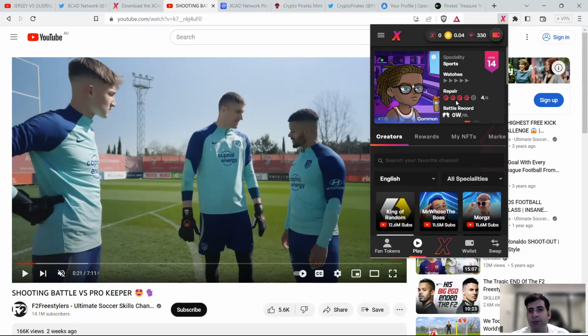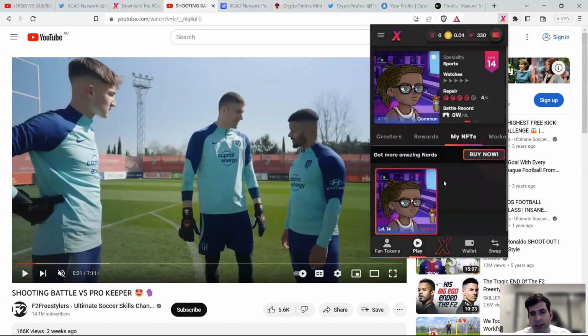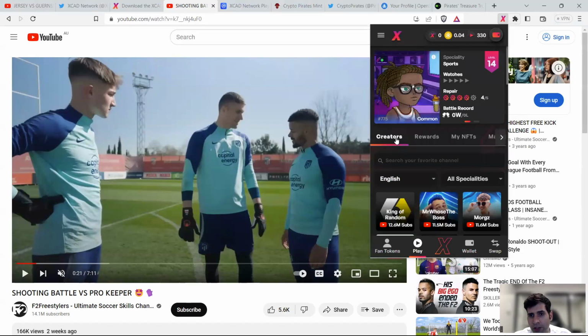Then after a few watches, I think for me it's after 2 watches, you lose one of these repair points. These repair points, when it's 0, then you cannot watch videos anymore. So if this is 0 or this is 0, it means you cannot watch anymore. For now, this is 0 for me because I've already watched, so I cannot. When my repair goes to 0, I have to come here. There's a repair button, repair NFT, and I have to repair my NFT.